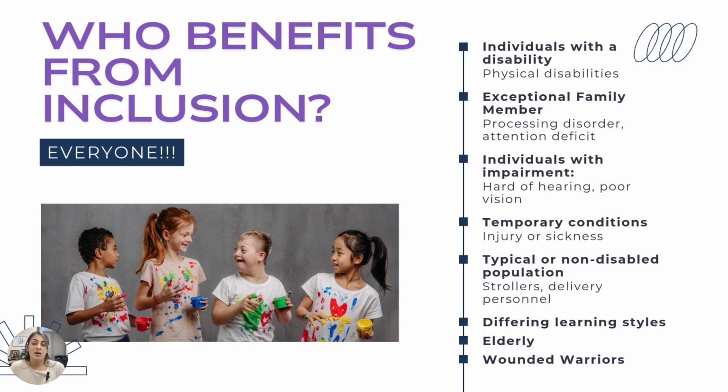We have our exceptional family members, and those can include people with processing disorders, right? So having an environment where they can thrive, somewhere that has support and understanding present. And then individuals with sensory impairments, people who may be hard of hearing or have low vision, so they can benefit from accommodations such as captions, audio cues, or modified visual aids. People with temporary conditions, like someone recovering from an injury or an illness, also need inclusion options so that they don't feel left out or isolated.